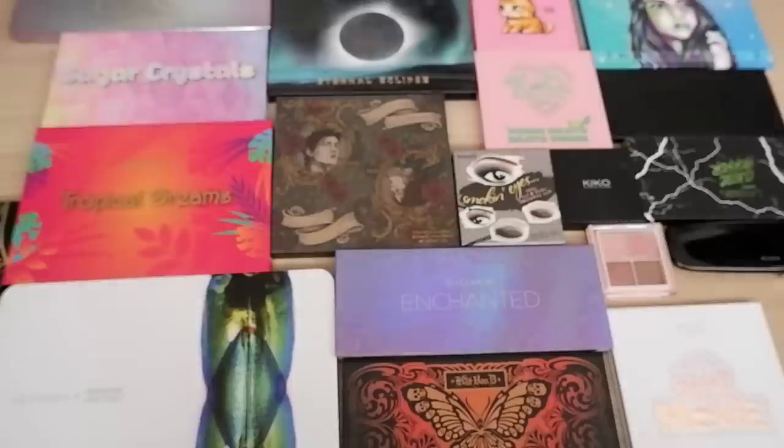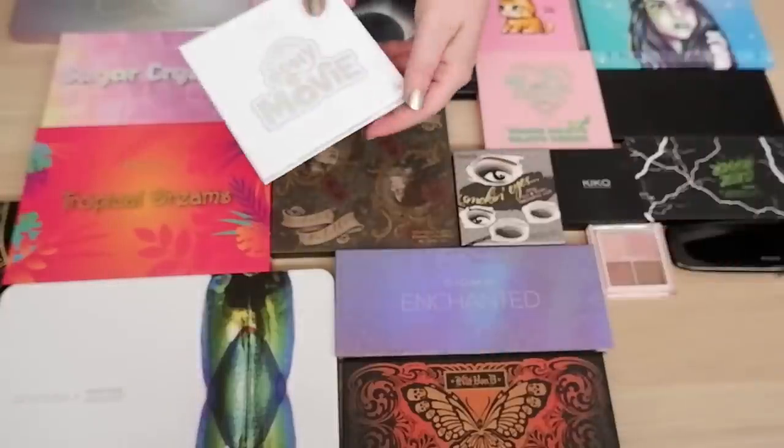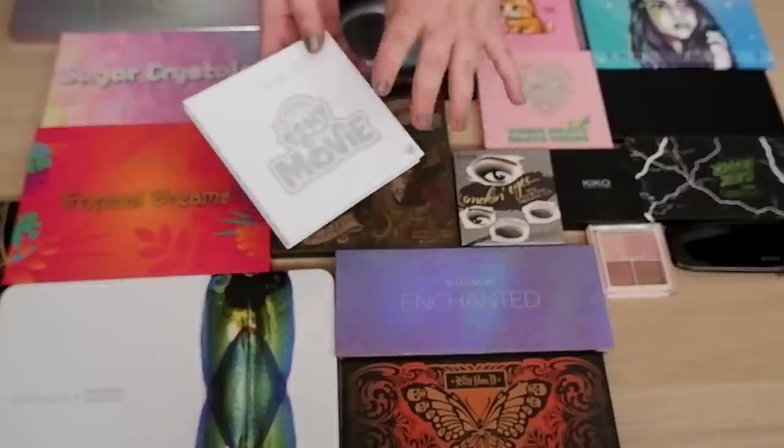So these are all of my one-offs, you could say. And I found some stray drugstore things to go in here as well. So let me just start over here. This is another makeup memory box kind of thing.